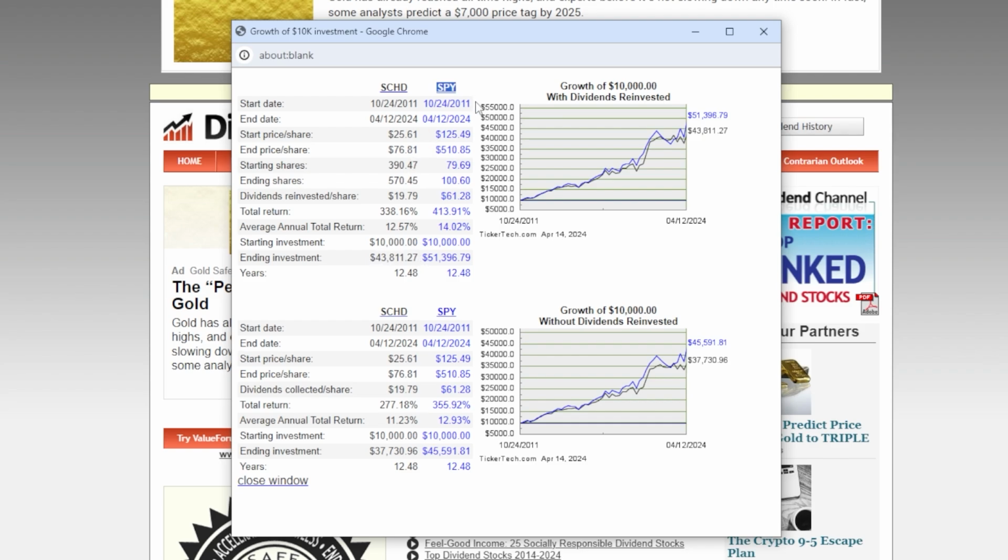Now, if that investor invested that same $10,000 on that same exact day into SPYI, they would have turned that 10K into 51.3 thousand, or 14.02% average total return annually compared to SCHD's 12.57. So although SCHD does have a total return so far, if dividends were reinvested, of 338.16%, which I don't think any of us would be complaining about, if an investor would have at that same time bought SPY, they would have been up more considerably.